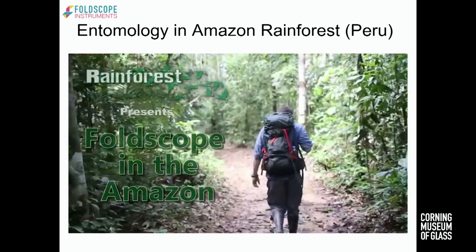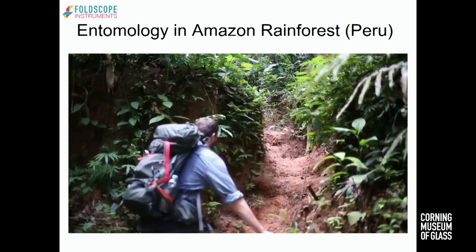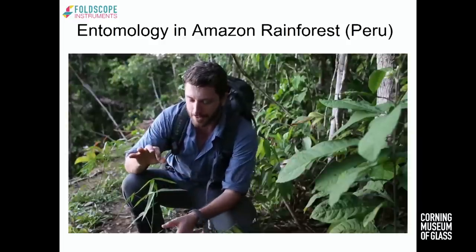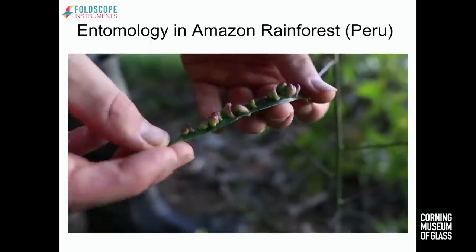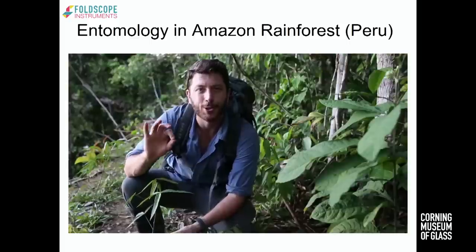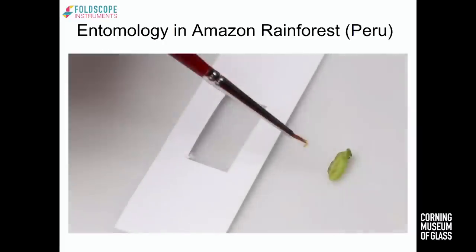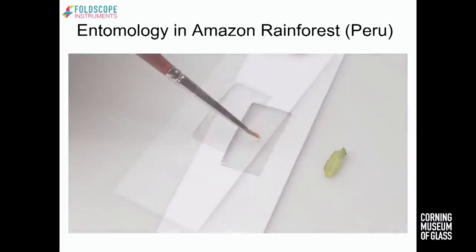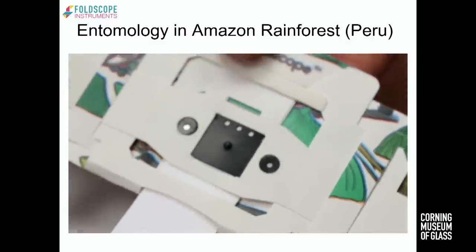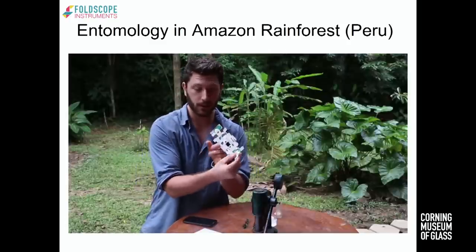I came across the Foldscope because I conduct research in the Peruvian Amazon and was looking for a microscope I could take with me while backpacking through the jungle. So we've just stopped at this plant because it's got these weird structures on its leaves. These are called galls, and in some cases they're formed by insects, but we're going to take a closer look with the Foldscope right now. So we've just prepared this little slide of what was living inside this gall. So now we're going to pop it into the Foldscope. It just slides in, just like an ordinary microscope slide. And now we can view it through this micro lens.